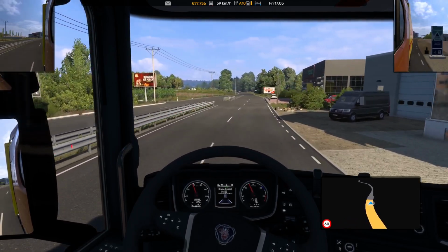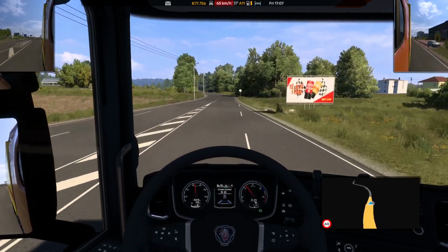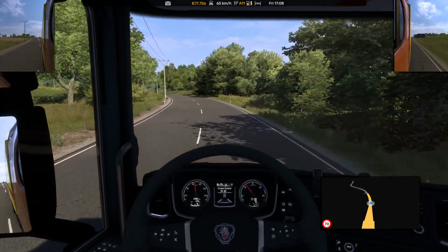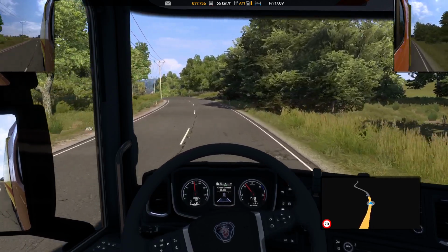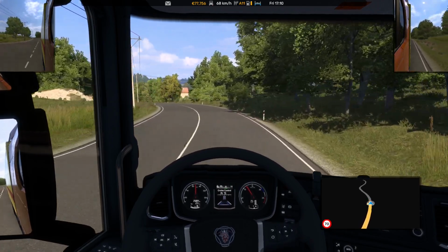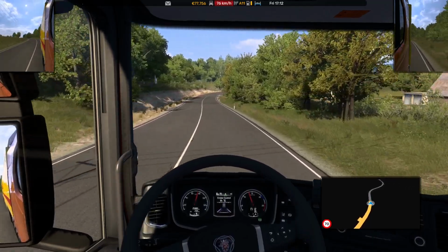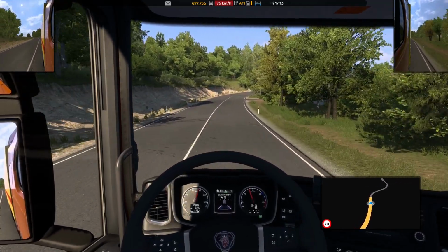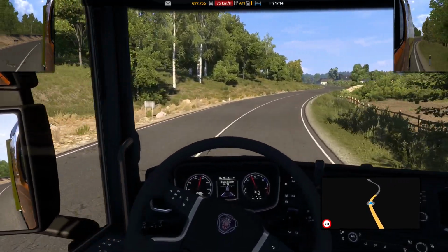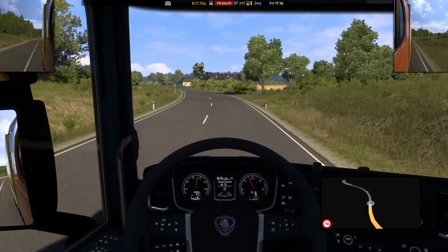Should be able to head out of town and make some good progress finally, because we're out of the mountain passes. So the rest of this might flop out of here pretty quickly. Now we can go 75, so we will do that. Every little bit helps on these deliveries, that's for sure. Alright. Go straight on.